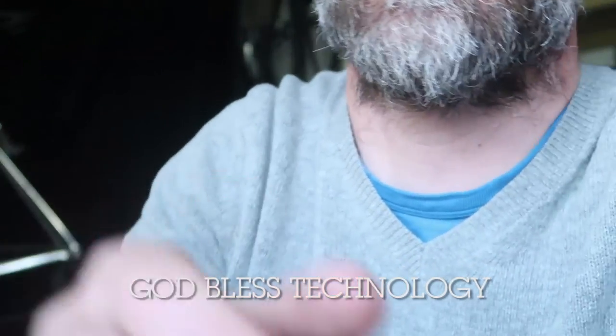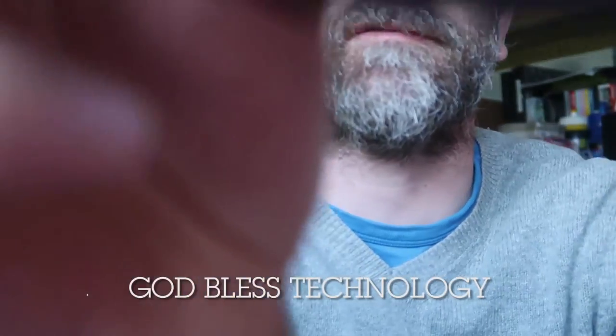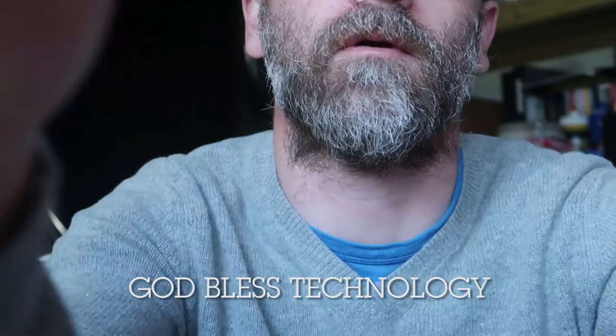Really complicated. Fuck's sake, why can't I read? Try again. Why is that speeding up? What's wrong with it?